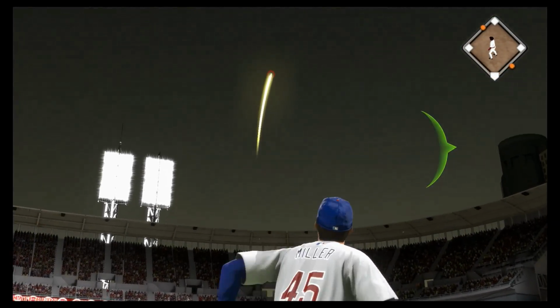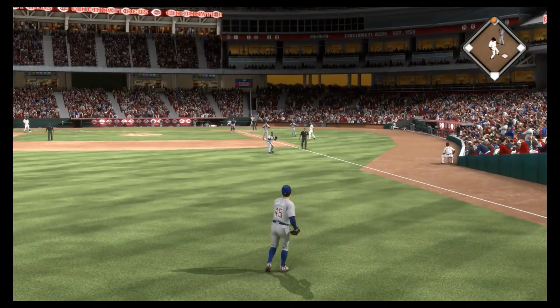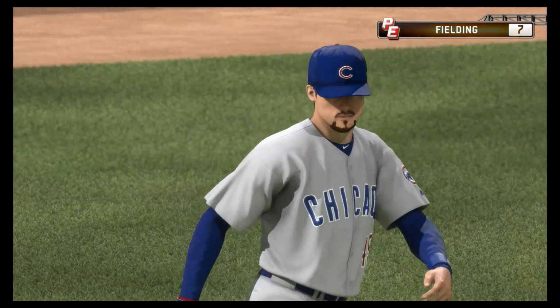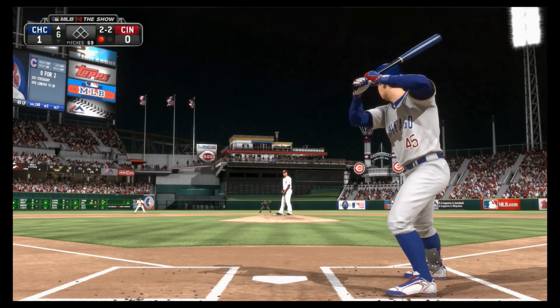Goes down to get this thing as this is lifted in the air to straightaway left. Miller will drift over to his right a few steps as he takes it for the second out. And no tag at second.